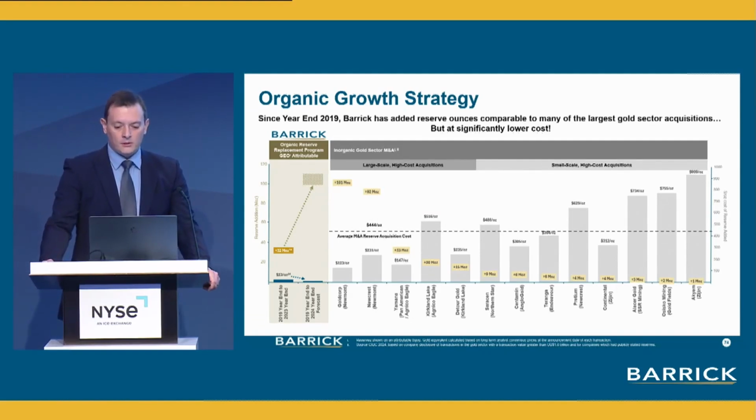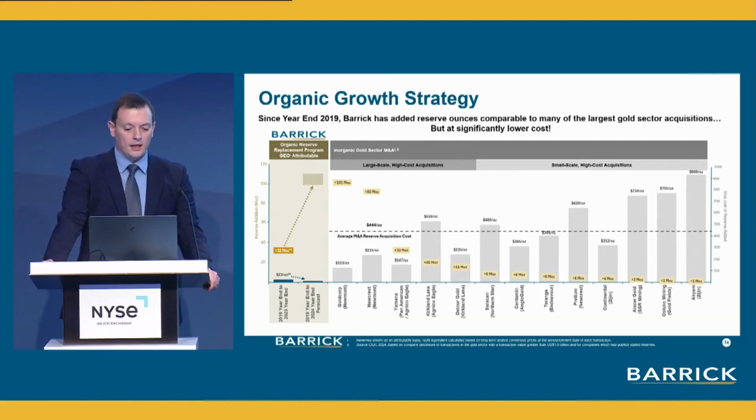It is important to note that this organic reserve growth within our portfolio has been delivered through extensions to our existing mines, thereby truly leveraging our already installed capital base.